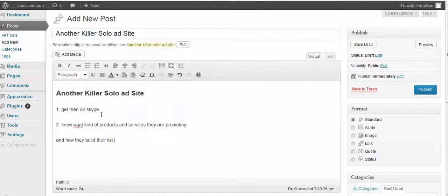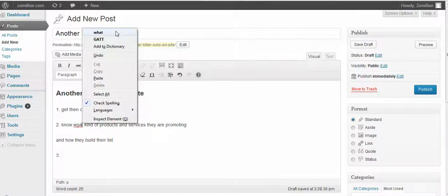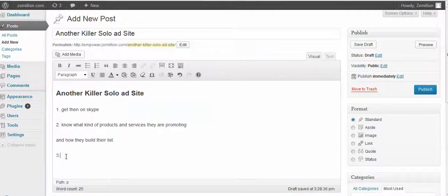One thing with me is it's kind of hard typing and talking at the same time, but I think you kind of get the idea of what I'm shooting at.